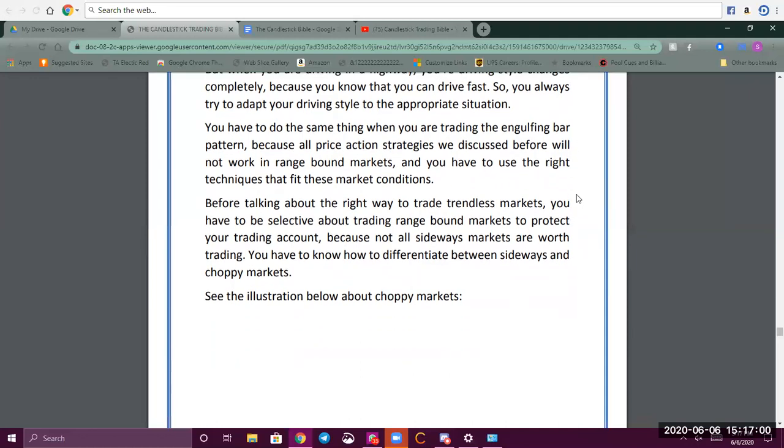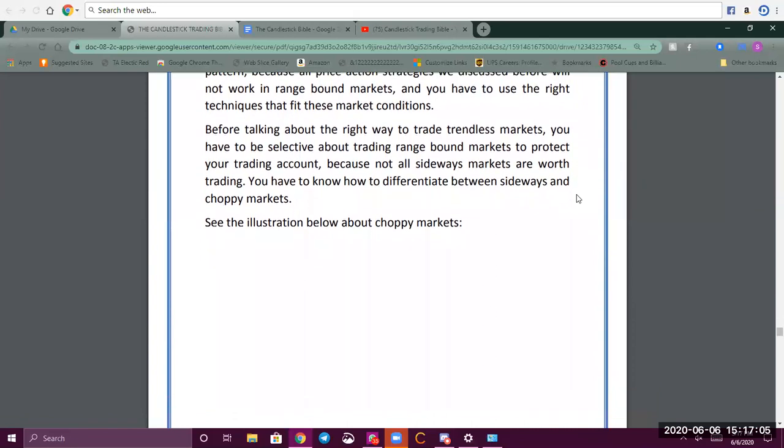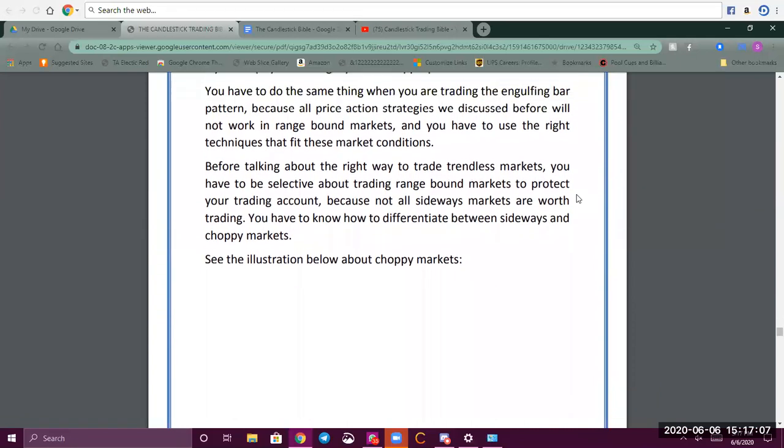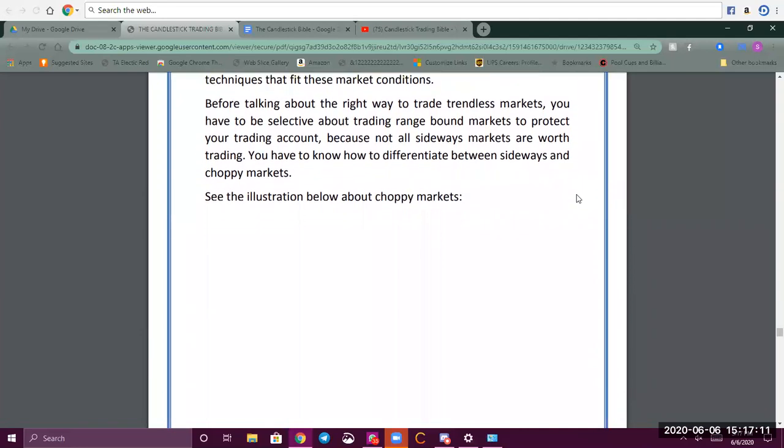Before talking about the right way to trade trendless markets, you have to be selective about trading range-bound markets to protect your trading account, because not all sideways markets are worth trading. You have to know how to differentiate between sideways and choppy markets.